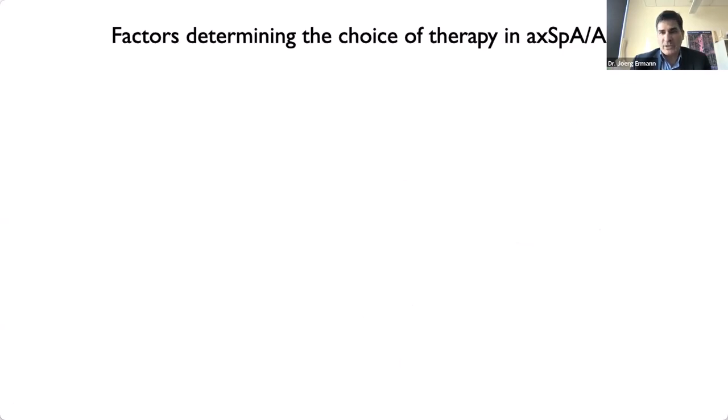Well, if all of these drugs work pretty much the same, what are the factors that determine the choice of therapy in the individual patient? And this is something that comes up on a daily basis in the clinic office. There are a number of factors that play a role. First of all, symptom severity. This is particularly important at the initiation of therapy. So the question of do we start a biologic or a JAK inhibitor, or are the non-steroidals and physical therapy sufficient to control the symptoms?